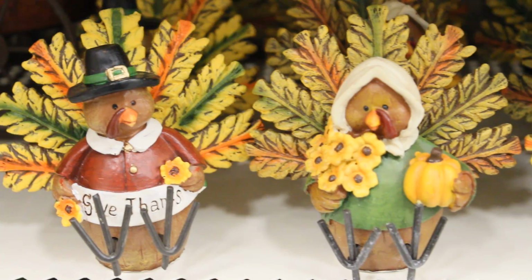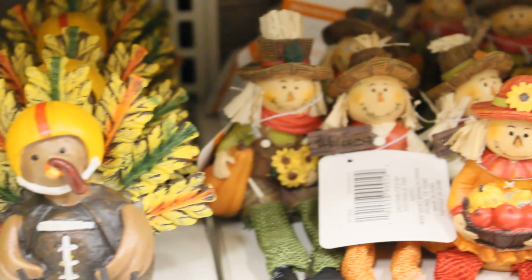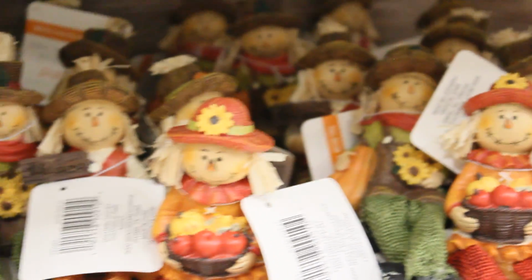So they did have packets of leaves. They were $4 for 30 pieces. Again, I think there's a lot better deal at Dollar Tree, and the quality didn't seem that high on the Michaels little individual leaves. There were some cute little scarecrows, and then I loved these little adorable wagons.